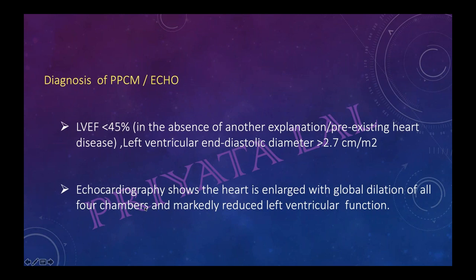Now, how is the diagnosis done? So usually diagnosis has to be done with echocardiography. So ejection fraction will be less than 45%. Okay. Then left ventricular end diastolic diameter will be more than 2.7, but you will not be able to remember this, but ejection fraction less than 45, everyone has to remember. And echocardiography will show the heart is enlarged and there will be globular dilatation of all four chambers, with left ventricular function reduced, therefore ejection fraction is less than 45%. Okay, so you will find this also in the question.